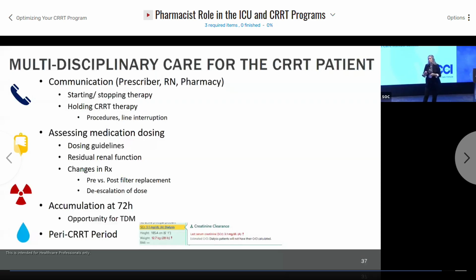So what do we do at 48 hours when we've been ultrafiltrating pretty aggressively, achieving euvolemia for our patients? Perhaps we've de-escalated the total effluent dose, because my center does do that. So I've not only decreased, I'm shrinking that patient's volume of distribution, also shrinking their clearance. So the total body clearance of all medications is going to go down. And that can be extremely significant in some patients. I have examples that we can talk about later.